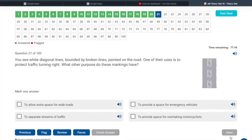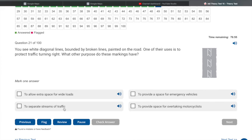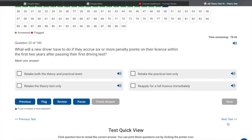You see a white diagonal line bounded by broken lines painted on the road. One of their uses is to protect the traffic from turning right. What other purpose do these road markings have? Okay, diagonal lines bounded by broken. I think it's to allow extra space for one. Nope, to separate streams of traffic. Yeah, I'm going to go with that one. But to provide a space for emergency vehicles. Nope. To provide space for overtaking motorists. It's this, isn't it? The streams of traffic. You want to separate a bit more.